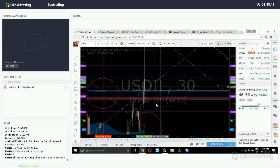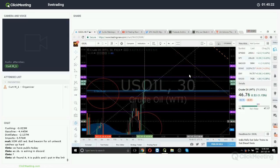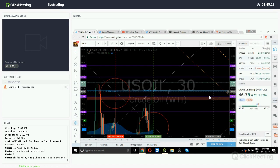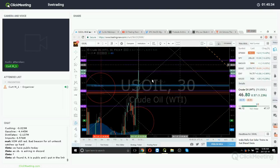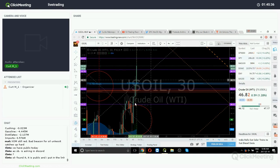Or it'll trade in here. So it's just learning how it trades inside the quadrants. And then the question is, why would it do this? Well, you gotta understand kind of what's happening in the commodities and currencies marketplaces with high frequency trading.